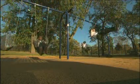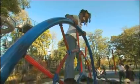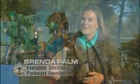This playground was one of our older playgrounds and needed severe renovation and reconstruction. It was very important, especially to the advisory council, that this not just be a fun area for kids to play, but that people of all ages who visit the playground can learn something about the neighborhood, the rich legacy of the neighborhood, the history of the neighborhood.